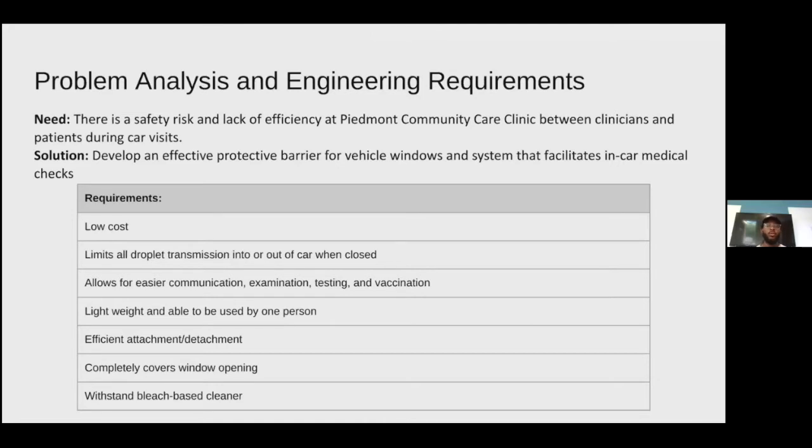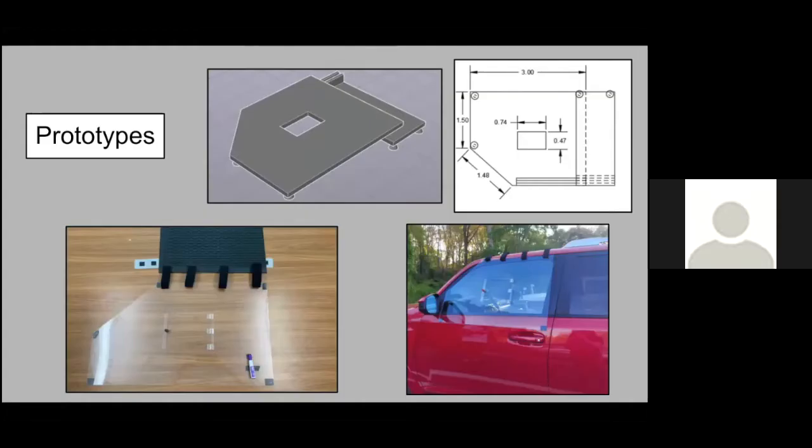Some of the requirements of this solution are that it has to be low cost, and it has to limit all droplet transmission in and out of the car when closed. It has to be lightweight and able to be used by one person. It must allow for easier communication, examination, testing, and vaccination. It needs to be efficient at being attached and detached, and it has to be able to be cleaned with bleach-based cleaners. So these are our prototypes.